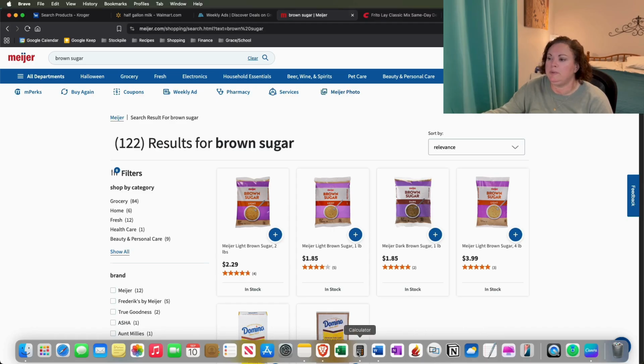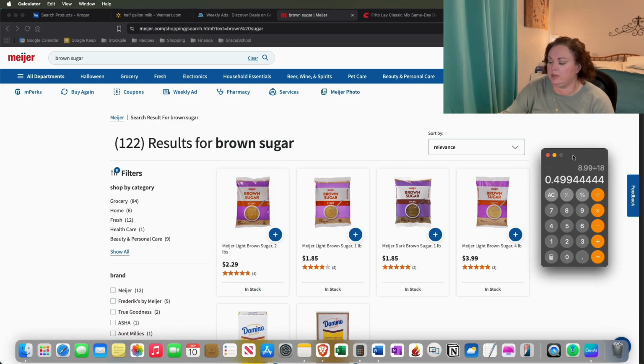Right now, the 4-pound bag of brown sugar is $3.99 from Meijer. The coupon that I have is for $1.50 off. So that's going to make the bag of brown sugar $2.49, which is a great deal. So when you divide that by the fact that there are 4 pounds in the package, I would be getting this brown sugar for a little over 62 cents per pound. If you look over here, you can see that their typical 1 pound of brown sugar is $1.85. So that is about a 50% savings. So getting this bigger package with the coupon is going to be a really good deal for me to get.